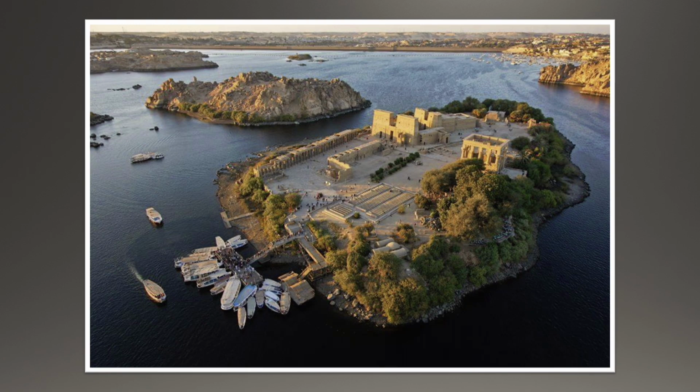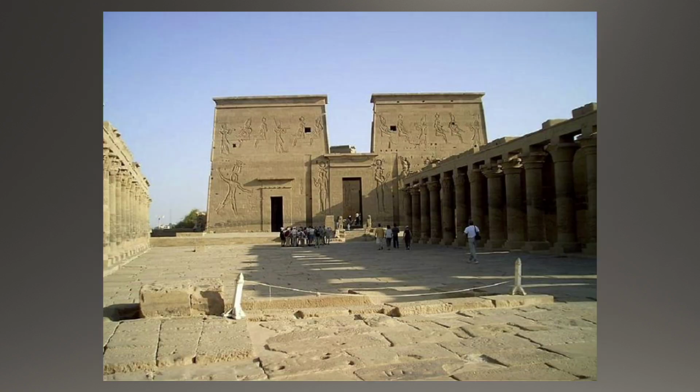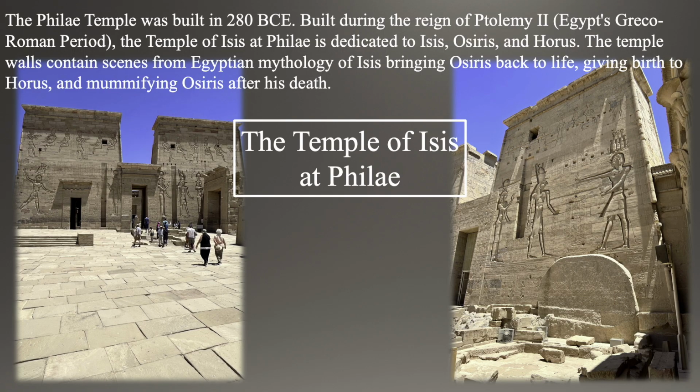This is the Philae Temple today and the island that it sits on. To get to the island, you take a motorboat from the mainland, from there in Aswan, out to the island to then tour through the temple. The temple is dedicated to the goddess Isis. The Philae Temple was built in 280 BCE, and it was built during the reign of Ptolemy II. Now, this is Egypt's Greco-Roman period. The Temple of Isis at Philae is dedicated to Isis, Osiris, and Horus.